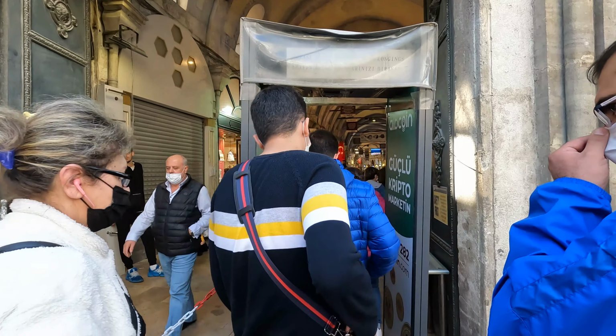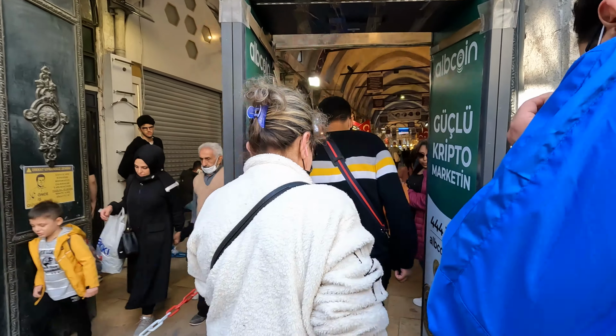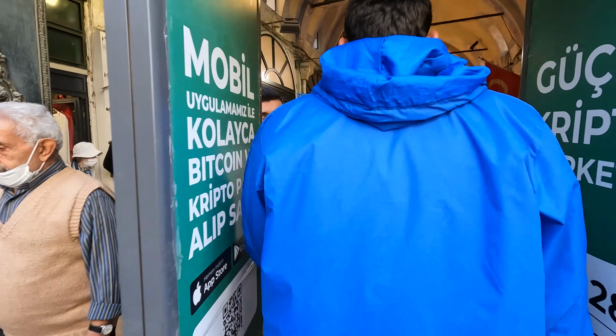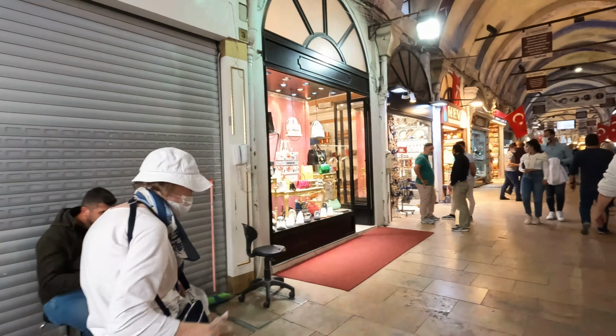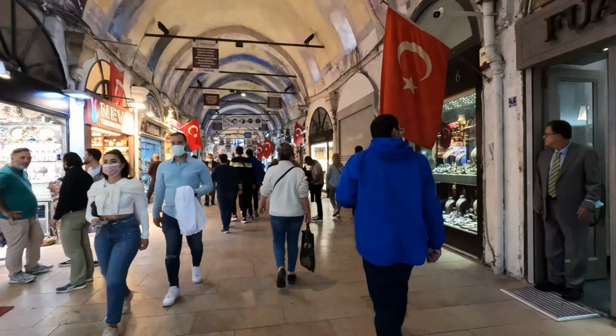This is actually the gate of the Grand Bazaar from Nur Osmani Mosque.